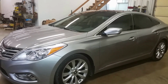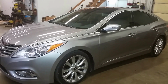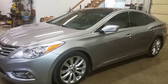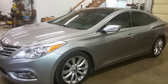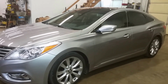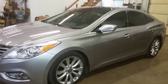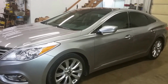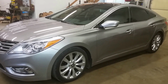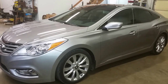Now I have noticed that they don't hold their value for too long, because right now I just checked Blue Book on this and it's already down to 17.5 with 54,000 miles. So it's really depreciated quite a bit, considering my wife's Lexus is 12 years old and hers is still Blue Books for well over 20. And we've got over 108, 109,000 miles on that vehicle. So it kind of goes with the name, I guess. Hyundai, I guess maybe if it was a Genesis, it may hold its value a little better.